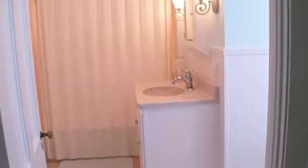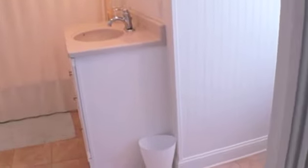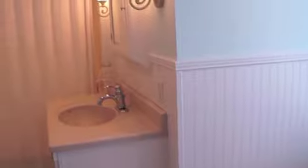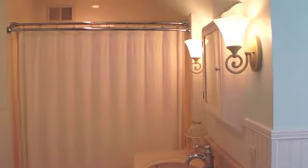They'll enjoy the privacy of their own full bathroom en suite. This room has the same special appointments found throughout with meticulous detail and tasteful finish. As you can see, it occupies its own wing for the ultimate in privacy and comfort.